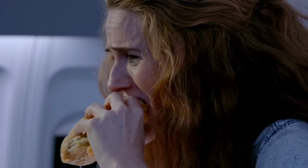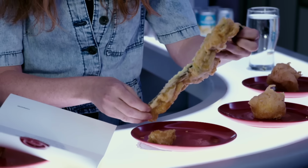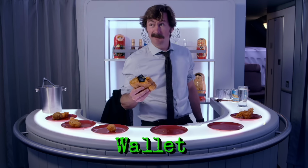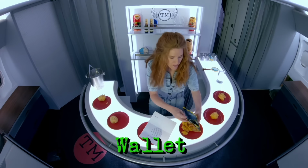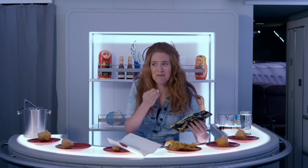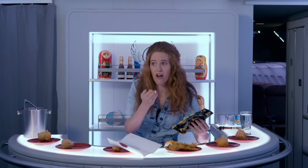Oh, my God. What the hell is that? Hang on, that's a wallet? Oh, my God. It's a wallet. It's a wallet. That is the worst smell that I have ever smelled.